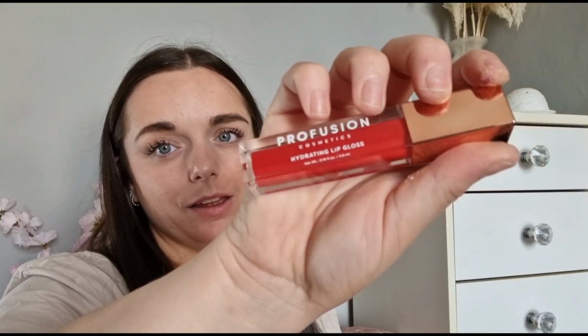We want day number 11, which is on the other side. We have got a red, but it is a lip gloss, so I just don't like red in liquidy forms. This is the hydrating lip gloss. That's it there. Very pretty. I love a red, but I would never wear red lip glossy. Just personal preference.